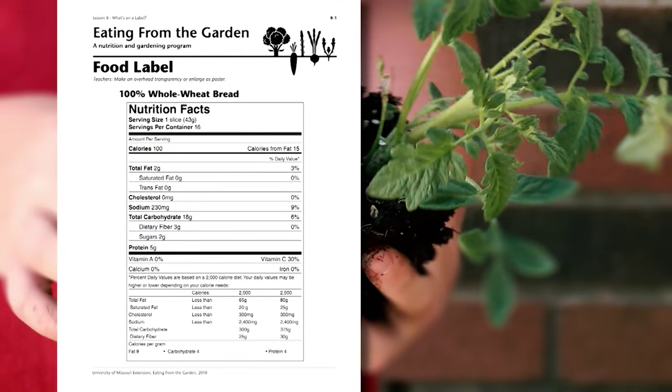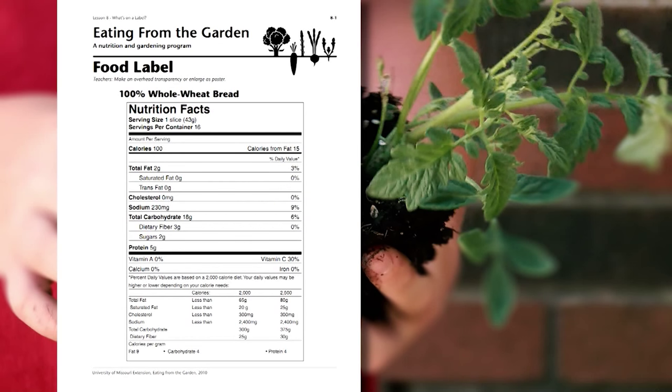Use the food label activity sheet, which is in the curriculum, that looks like this. It is the 100% whole wheat bread. This is also a good time, if you're going to bring in something, to bring in 100% whole wheat bread also, and let them see the label and maybe even try the bread as well. This is a good sheet for them to actually be able to look over all the information in the order in which it shows up on a label. Having them look through the label is great.